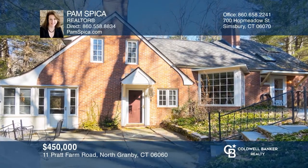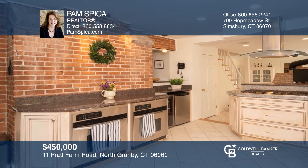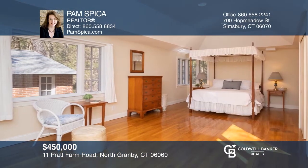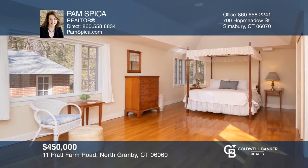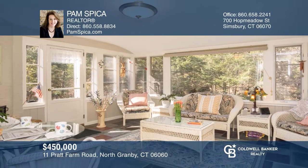This custom-built Cape is characterized by its unique exterior and panoramic windows. The rustic kitchen has open space, including a brick oven. The first floor features a tidy office or 4th bedroom with full bath. There's also a spacious master bedroom on its own level. There's a sunroom with fireplace to enjoy all seasons.